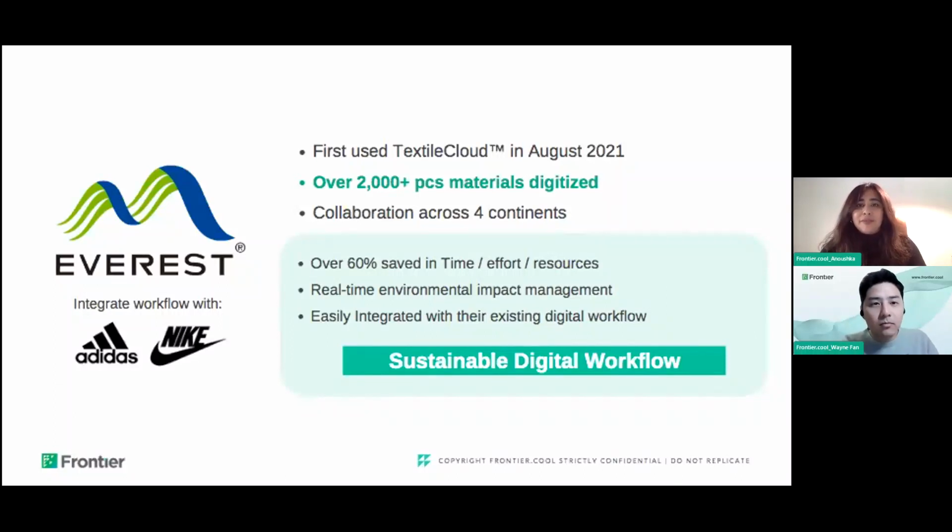The results have been amazing, with over 60% saved in time, effort, and resources, real-time environmental impact management that has driven their key decisions through our data. And lastly, but most importantly, we were easily integrated with their existing digital workflow.